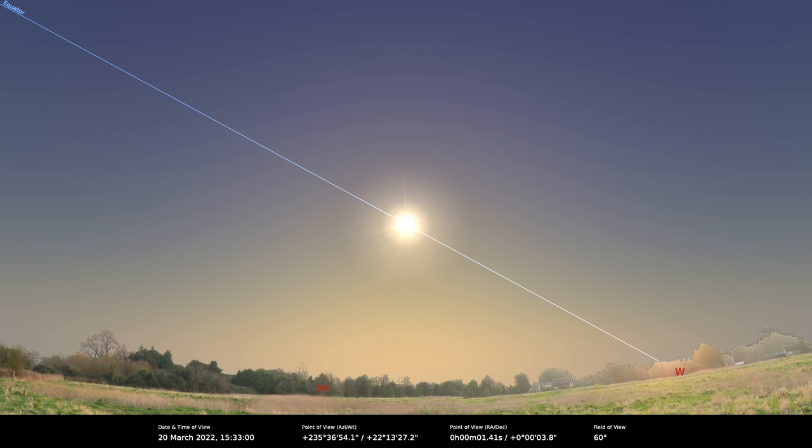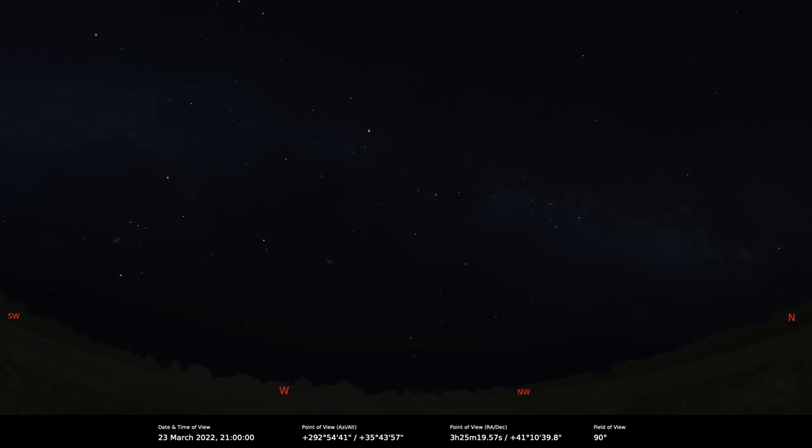Not usually, although you can get beasts from the east and various things in March that can cool things down a bit. But generally, it means the weather's going to improve and get a bit better. Well, on the 23rd of March, around that time anyway, the Moon is going to be out of the way. It'll be in the morning sky.